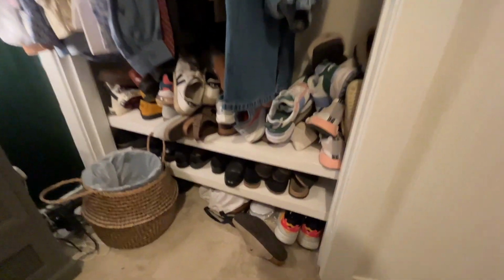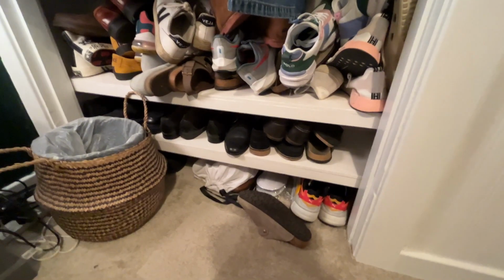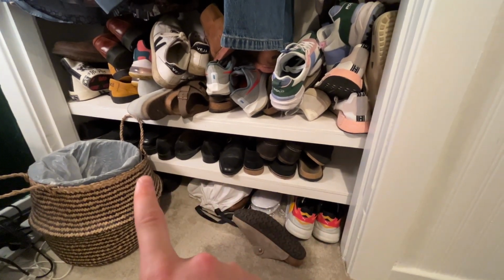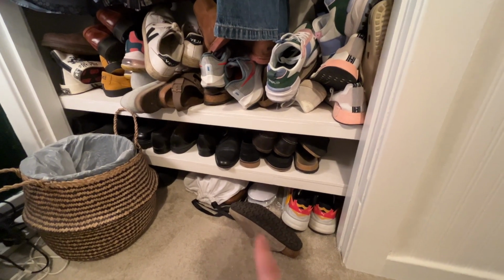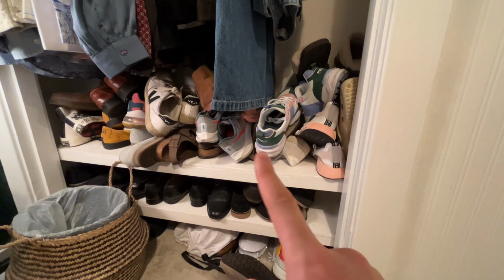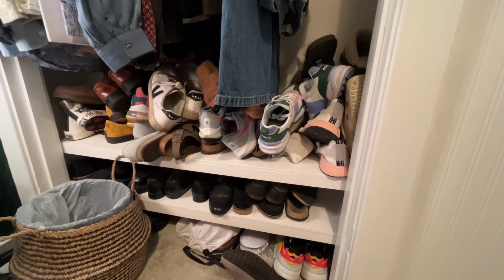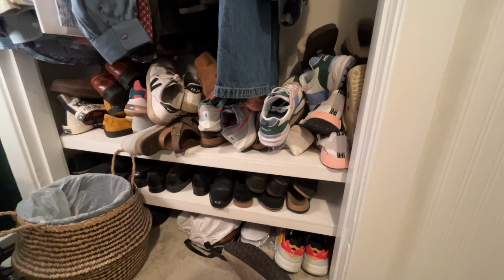But these are my shoes. Now, as you can see, can you tell which ones I don't really wear as much? The ones that are all still neatly in a row on that shelf. And the bottom is kind of half empty because it's annoying to access, and I just end up chucking all my shoes in there when I've worn them. So I need to go through, pull them all out, and let's see what I've got.